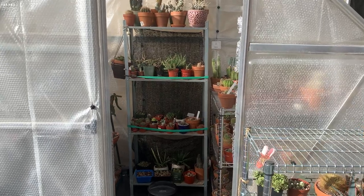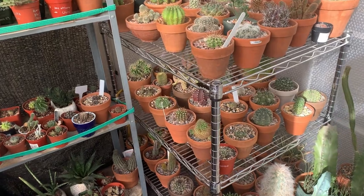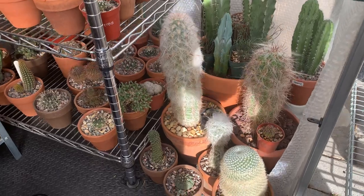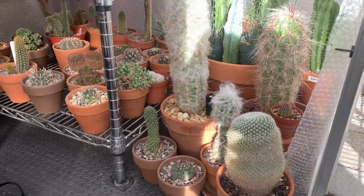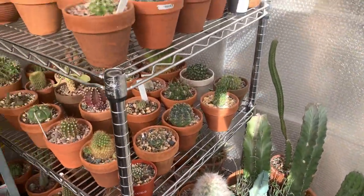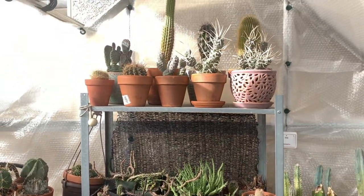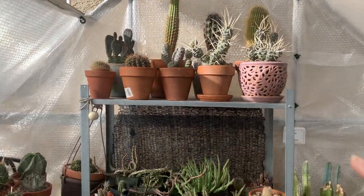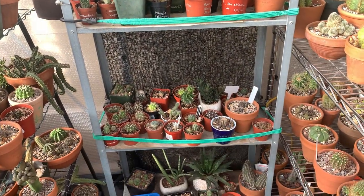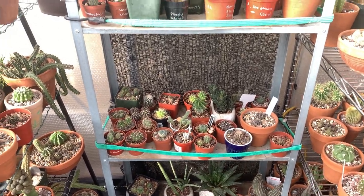So let me show you what I did inside. I have a rack here that's now filled with plants, and the bigger ones are here. I mean, it's really packed, guys. I can hardly move here inside. And then I have this tall rack, but the plants in here, except for the ones on top, these are not permanent. I might move this in my garage. So the seedlings, I will probably move them in my garage.